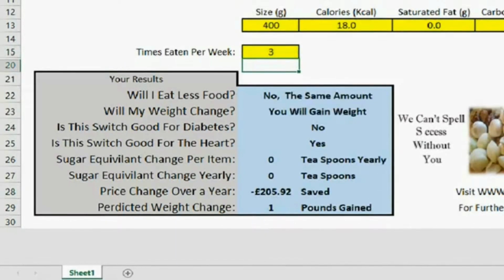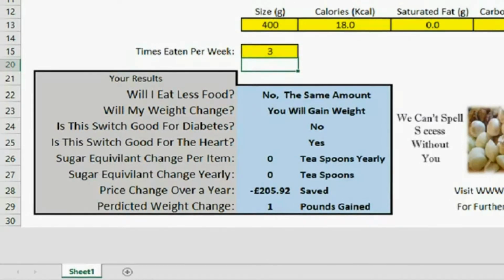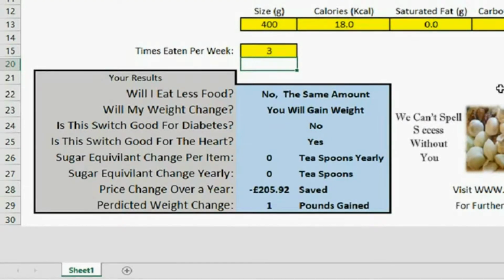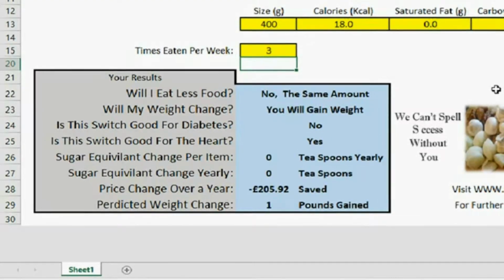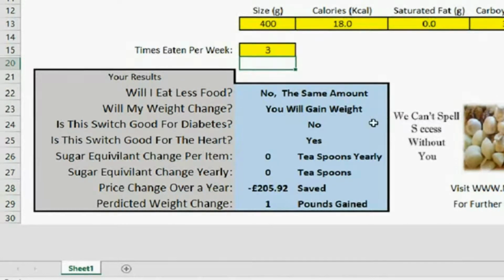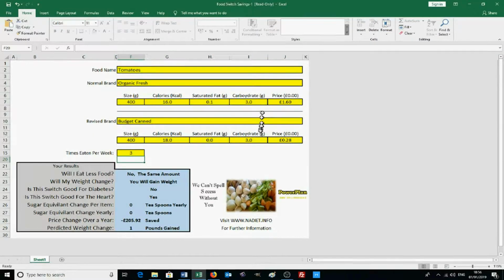And this now tells us that you will eat the same amount of food, so you're not going to eat less. You would actually gain weight by doing the switch to budget canned tomatoes. This switch would not be good for diabetes. In fact, if you look at the 2 levels, they're both 3 grams of carbohydrate, so it would be no different. But obviously the default here is saying it wouldn't be a way of improving it, just the same.